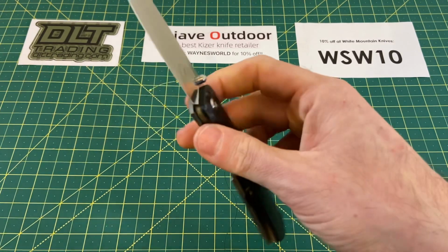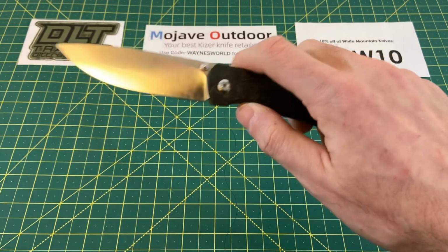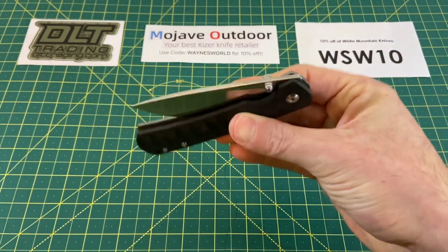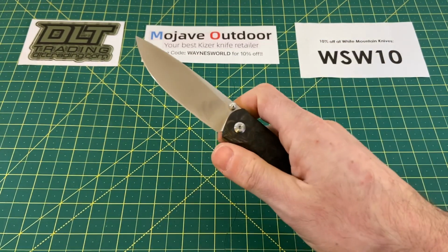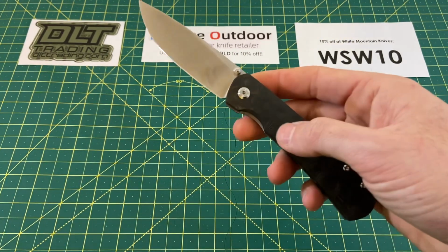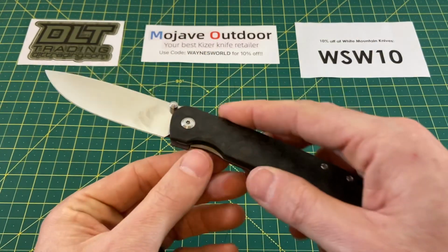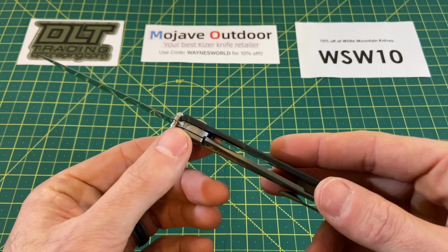So I don't know. Maybe I need to look deep down inside and ask what the hell's wrong with me. But this is just a fantastic knife, one that won't be leaving my collection anytime soon unless I decide to get a different one. They have the same version with titanium handle and an inset liner lock, which is kind of appealing.